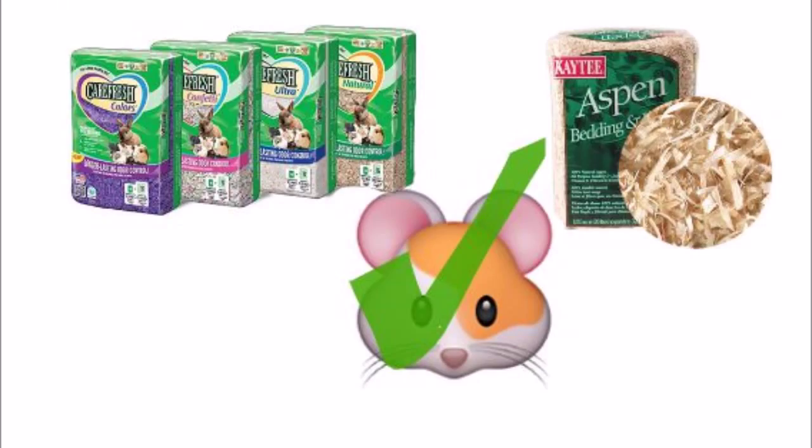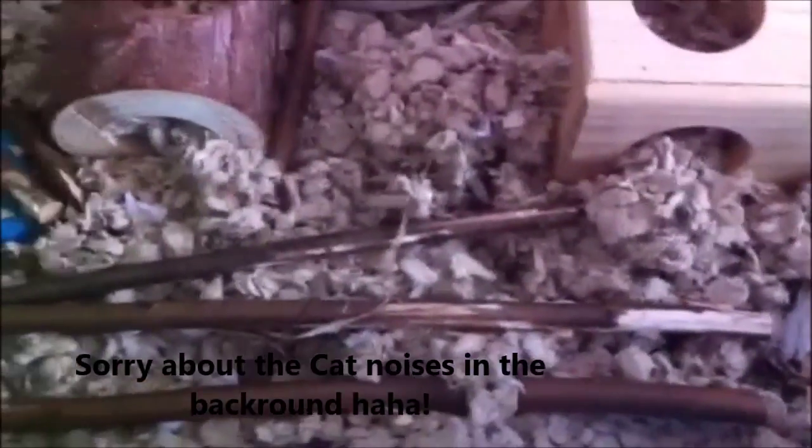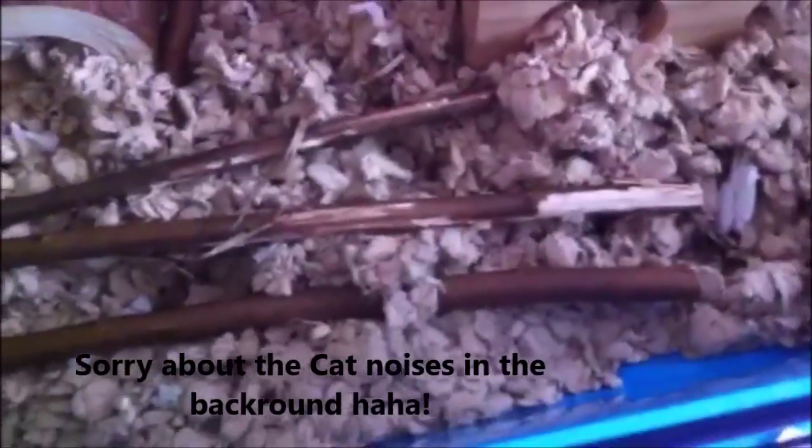Don't use wood-based beddings unless it's aspen. There's a few others as well, but I'm not too sure about that, so I'd Google it. You can also use Carefresh, which is what I use. It's a paper-based bedding. It's not the best just because of the fact that it's quite dusty, but it's quite good if you want to get a themed cage as it comes in lots of different colours. It's also quite expensive as well. I think it's about £6 for a 10 litre. So there could be better ones out there, but this is the one I use.